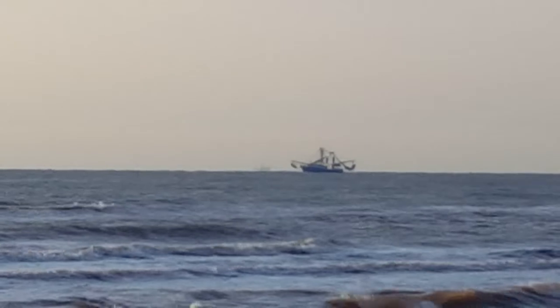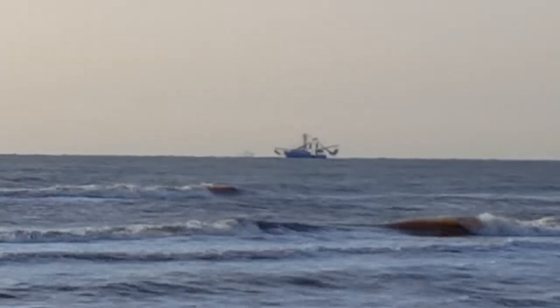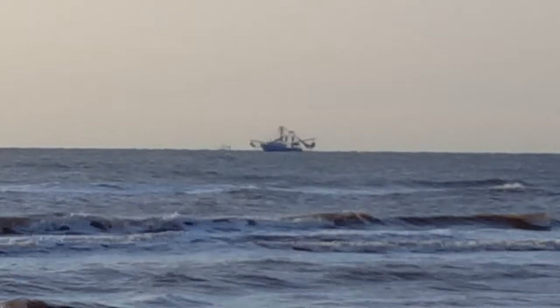Beautiful morning. My thermometer says 49, but it really doesn't feel that way. Because the ocean has a tempering effect, it feels a little bit warmer than that.